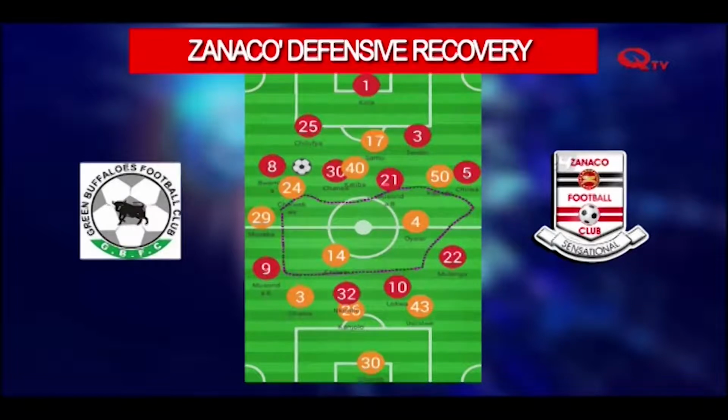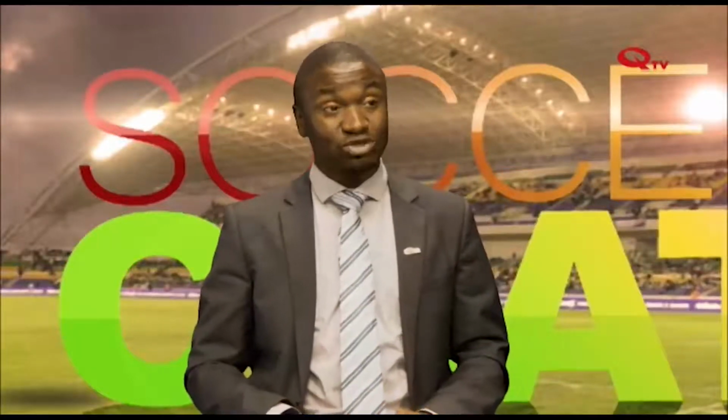And yes, as they push up, immediately Zanaco lose the ball, they try to pump it long, and those two are ready to win the second ball again. Defensive recovery. Now, I'm just thinking, demands. I saw Augustine tracking back against Algeria, meaning it's possible for him to drop back. I'm not so sure about Kennedy Msonda, traditional center forward, asking him to track back.